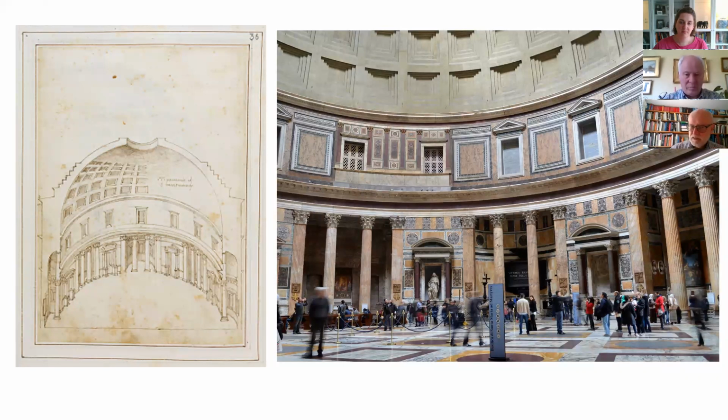This ostensibly is a section through the Pantheon, but it isn't a completely accurate representation, and intentionally so. A longitudinal section through the Pantheon would show you a large apse here on the right-hand side of the drawing, and the entrance to the Pantheon on the left-hand side of the drawing. But that's not what is represented. What he's interested in here is showing you the form of the exedrae behind the columnar screens in the Pantheon.